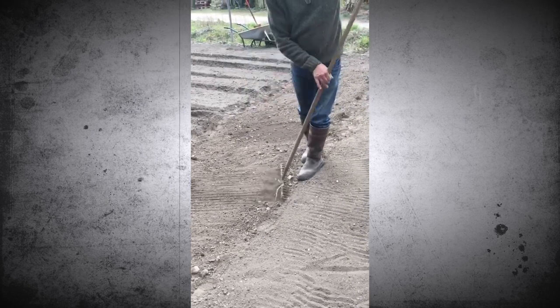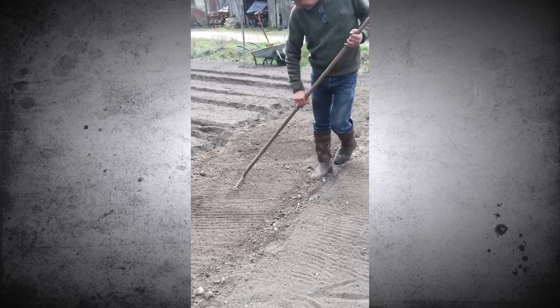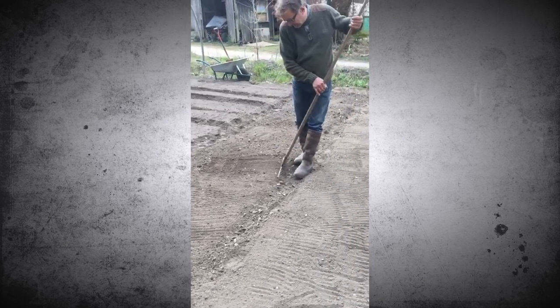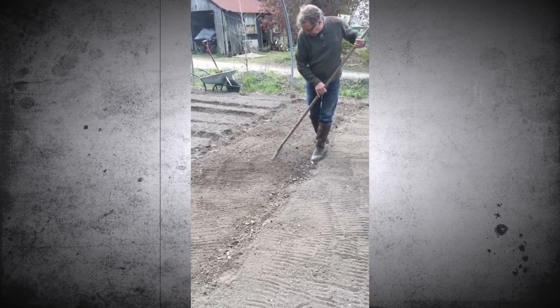How old was that rake? Since the '40s, Grandad used it apparently. I'm not very good at math. About 80 years. Probably not the oldest thing here.